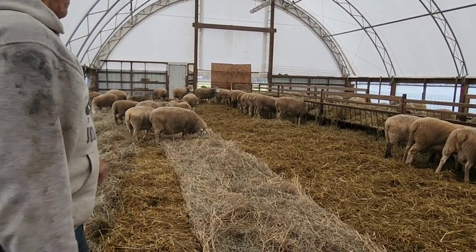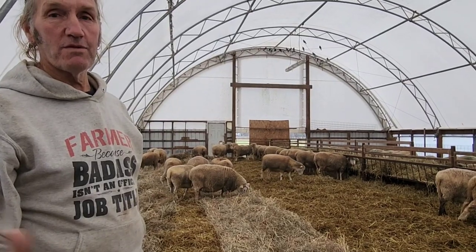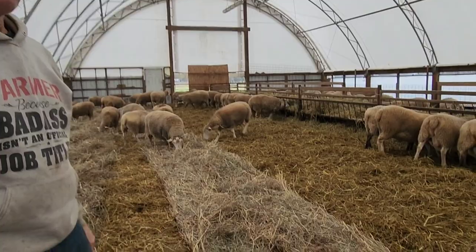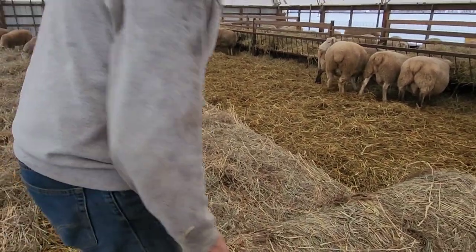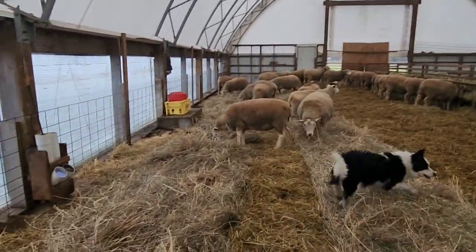They're in good shape. A lot of pregnant ones in here. But if I brought this bale down to my neighbors that have the beef farm with all the beef cows out in the rain right now, they'd eat that bale in about 5 seconds. For sure they would. It's not bad hay, it's just we have a lot. So like I said, we're gonna use it.